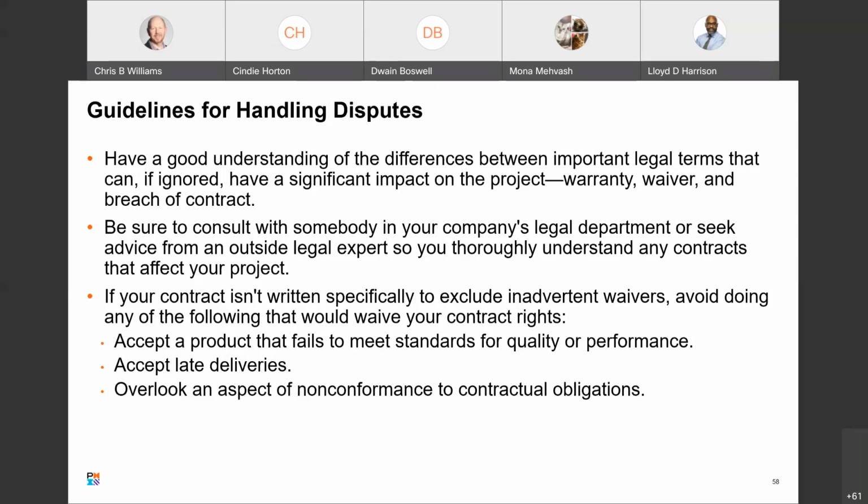Other guidelines for handling legal issues include have a good understanding of the differences between important legal terms that can, if ignored, have significant impact on the project, a warranty, waiver, and breach of contract, for examples. Be sure to consult with somebody in your company's legal department or seek advice from outside legal experts so you thoroughly understand any contracts that could affect your project.